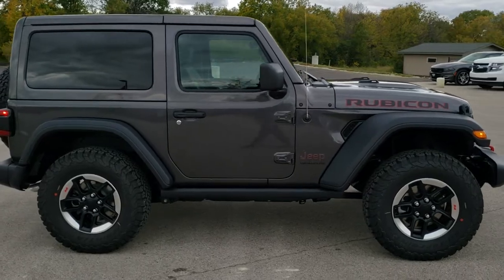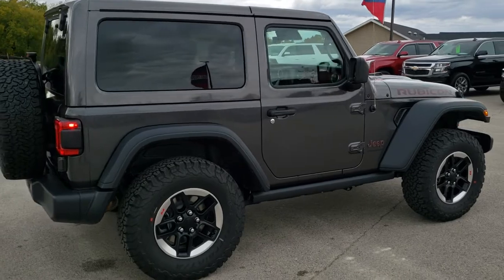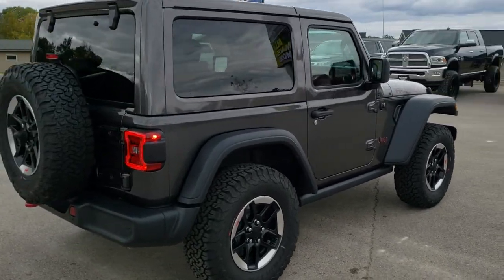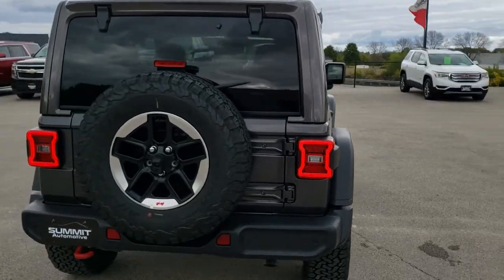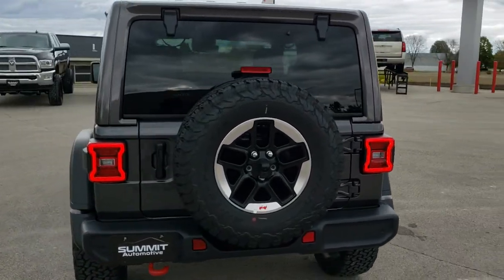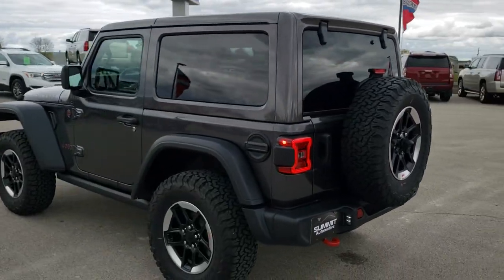This vehicle has the 3.6 liter Pentastar V6 motor. It's going to get you 24 miles per gallon on the highway, 20 in the city for an average of 21. This one has the LED lighting group, the cold weather group, and the 8.4 in premium audio group. Granite crystal is the color.